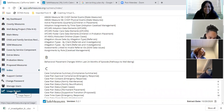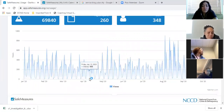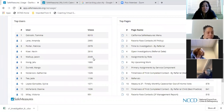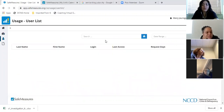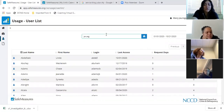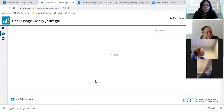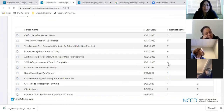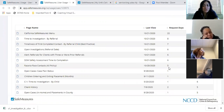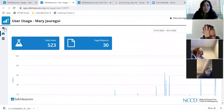But the other important thing that I have to show you is the usage report. So we do have access to figuring out whether you're using the database or not, okay? So here is a brief overview of our top users in our county and the top pages that we access, but your supervisor also has the ability to go in here and see whether you're accessing the database or not. So it shows the last time that you accessed the database and how many views you had, how many pages you accessed and what pages you accessed. So it does keep a track and a record. Okay, so I just wanted to show you guys.